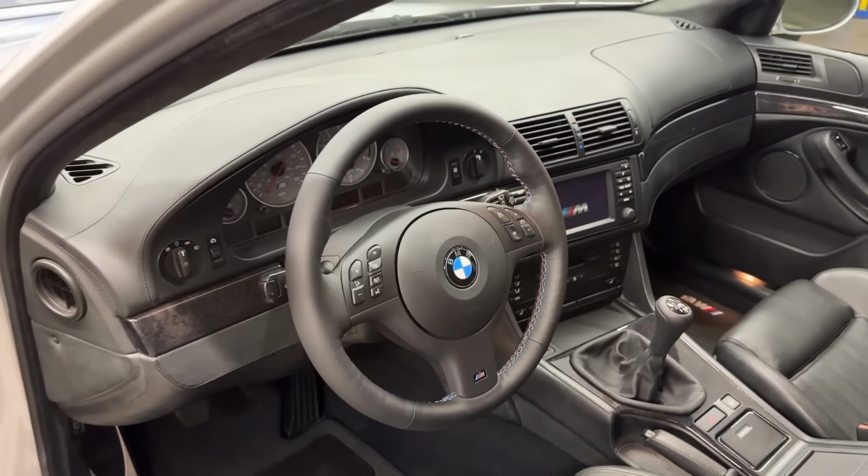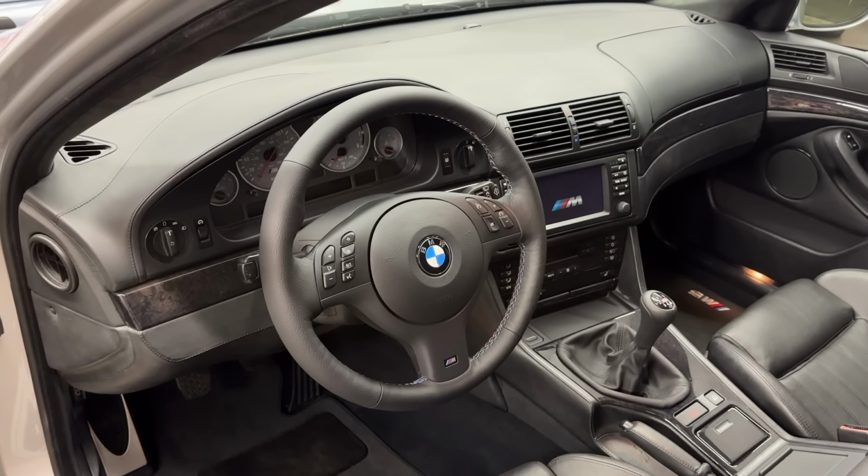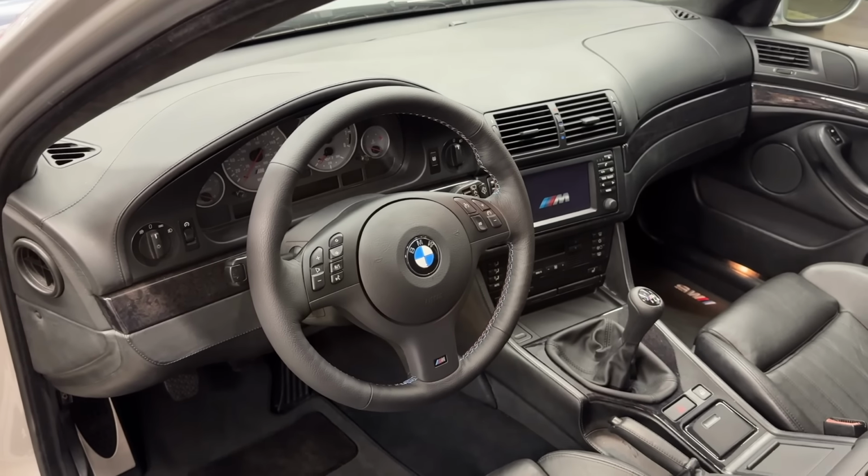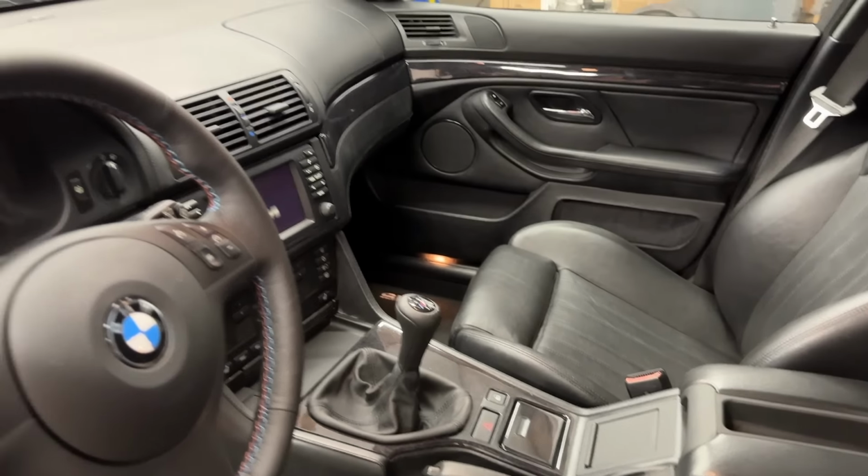You can't drive the car without touching the steering wheel. It's constantly something that you interact with. And having a nice, matte, clean steering wheel in here just goes the extra mile. We did the shift knob as well. The rest of that birch anthracite interior trim set is on.